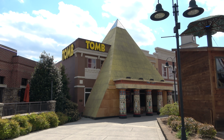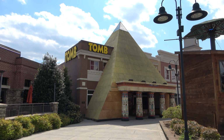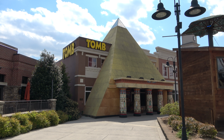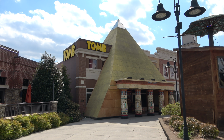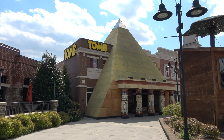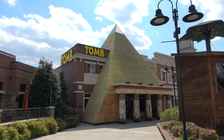And while we've been talking about the new things that are coming to Pigeon Forge and Gatlinburg, in this segment it's going to take a little sadder turn. We're going to talk about some of the things that have recently closed, the first of which being the Tomb here in Pigeon Forge, which was an early take on sort of an escape room attraction. That has shut down. The cool pyramid building's still here for now.